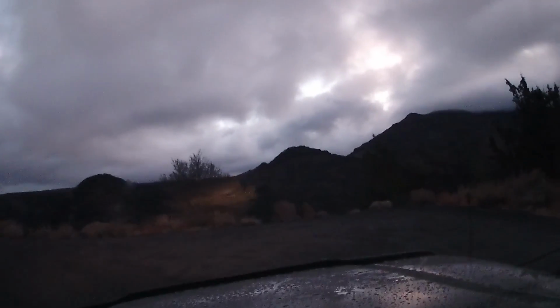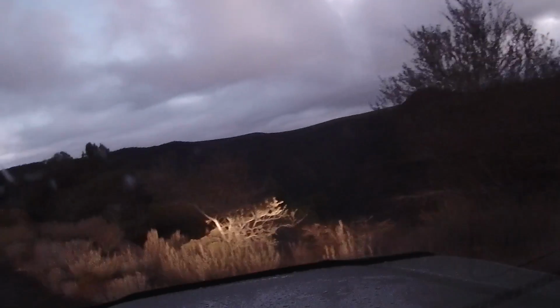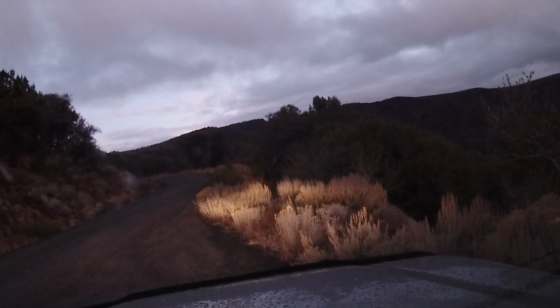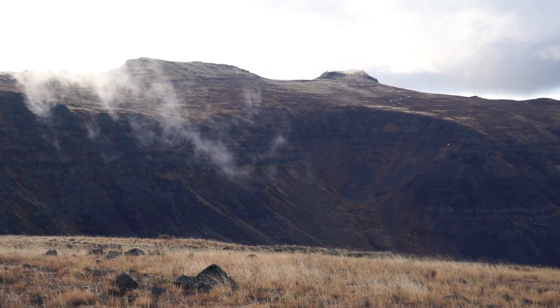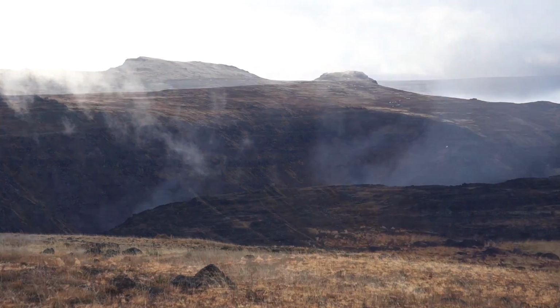As I headed up into the hills, I passed a couple guys heading out hunting. But basically, those were the only people I saw for the first couple hours I was up here. And as the sun came up, the clouds cleared off, and it really, really turned beautiful.